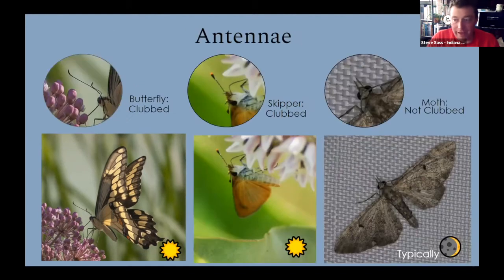Another difference is the antennae. If we look at the antennae on butterflies and on skippers, they have a club at the end of them. Moths never have clubbed antennae. Moths have various different types of antennae. We're going to look at a few of them coming up in some slides, but they're never clubbed. Also, butterflies and skippers, just about all of them, are diurnal. That is, they're flying and active during the day, versus moths, which are typically nocturnal. Not all of them, but the majority are more active at night than during the day, which is probably one of the reasons why we don't recognize as many of them as we do our butterflies and skippers.